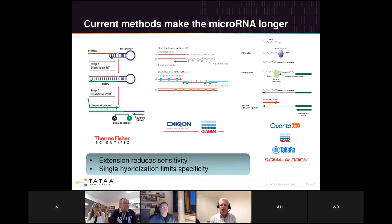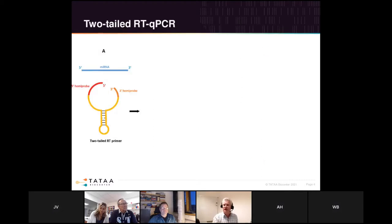And furthermore, when you then do PCR on that, only one of the PCR primers is really sensing the original microRNA sequence. The other primer will be sensing the sequence that you have added. And that also compromises, in particular, the specificity.